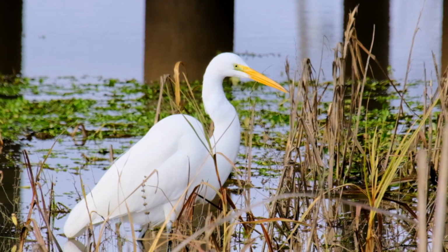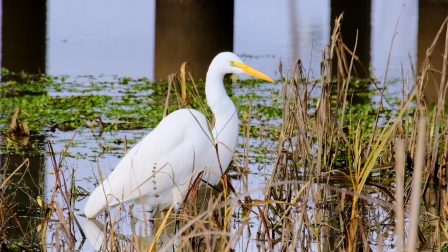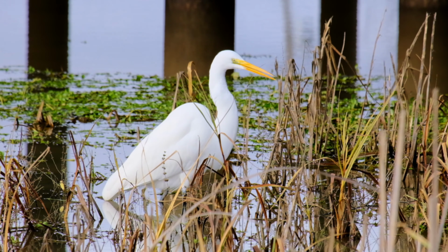The presence of such species, whether it be the egret or the crayfish, contributes to a larger picture of habitat quality, ecological diversity, and overall ecosystem health.